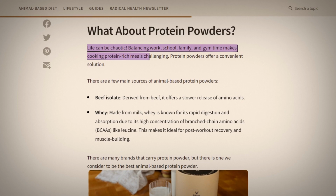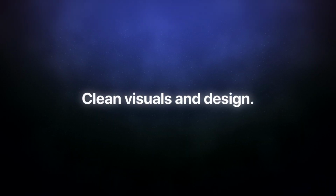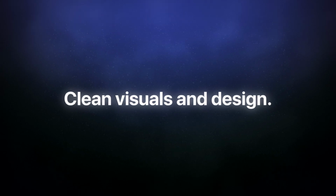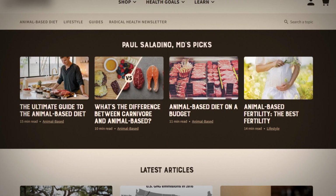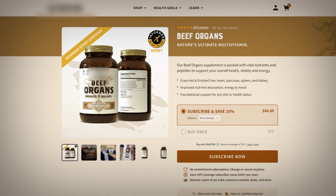Instead of directly pushing the product, subtly weave it into the narrative. Highlight how the product solves a problem or enhances the reader's life. Remember, the traffic coming into these landing pages is cold, so you need to warm them up and just build that brand awareness. Lastly, clean visuals and design to attract and retain the reader's attention is needed. The layout should be easy to navigate, the visuals should complement the content, and overall the page is designed to convert. Let's give a look at the page just to have an idea of the content structure.